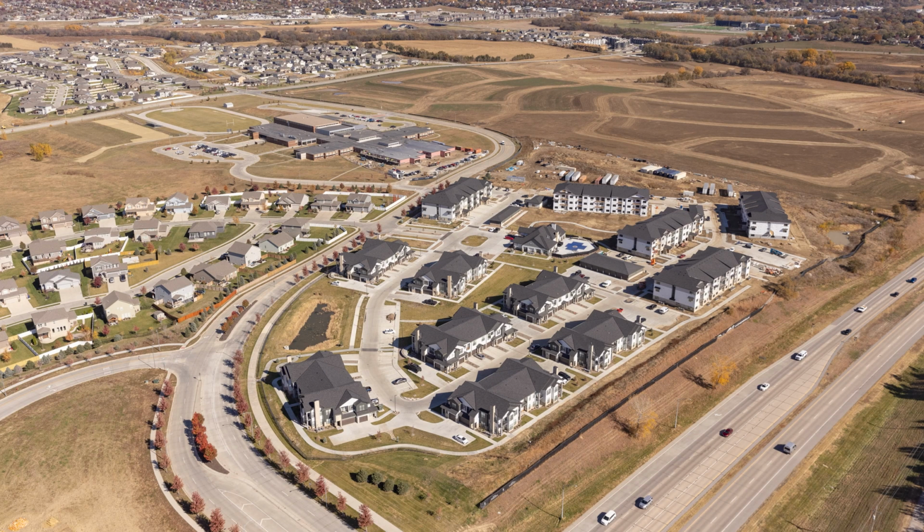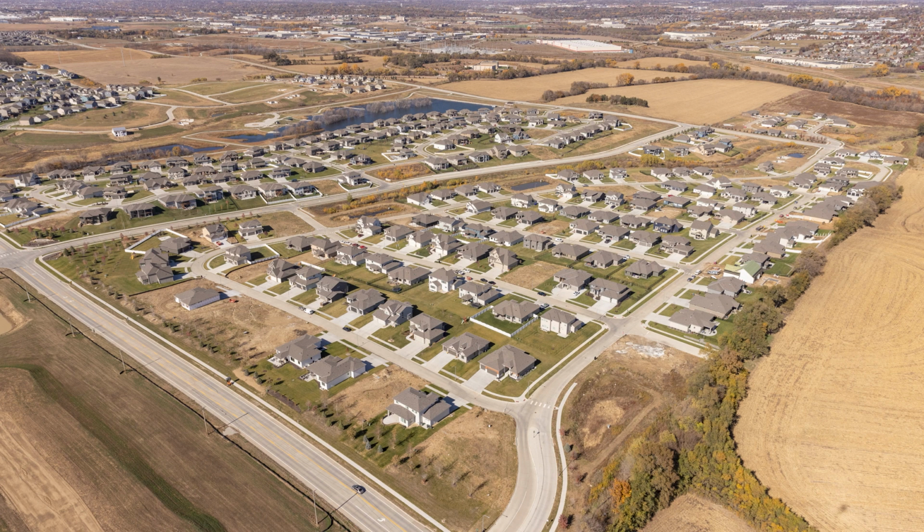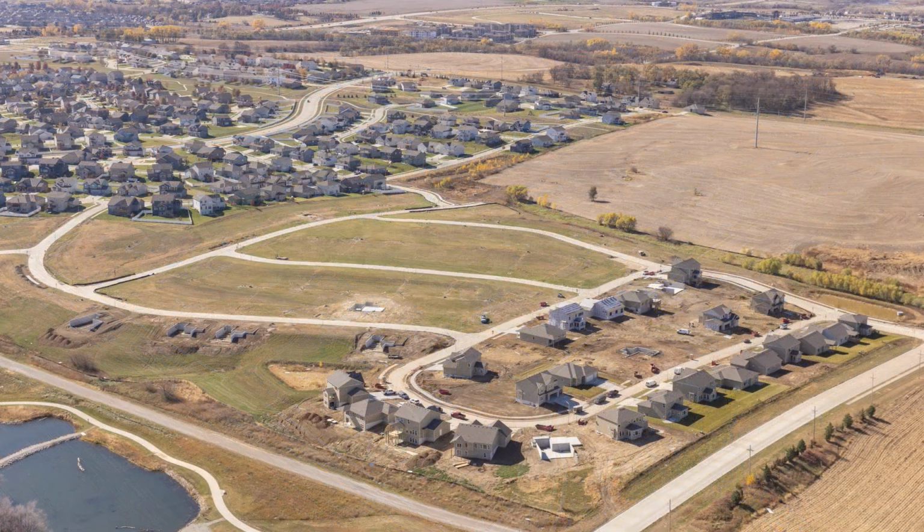Heading east along 370, we get to the Granite Falls area. Here we're looking northeast towards the mansions at Granite Falls, and then in the background you see grading is underway for Granite Creek. We move a little bit north and now you're looking at the Granite Lake subdivision. In the background you see Big Elk Recreation Area, and as we fly across Big Elk Recreation Area and look to the west, you come upon Granite Falls North.